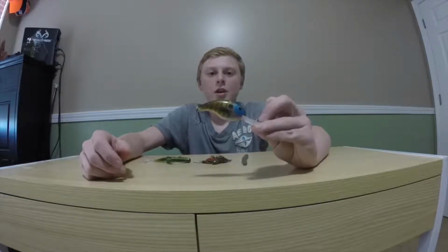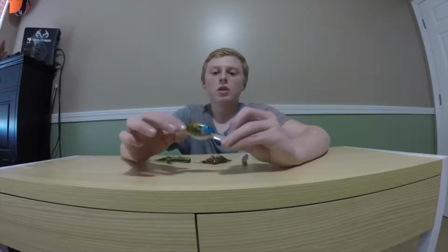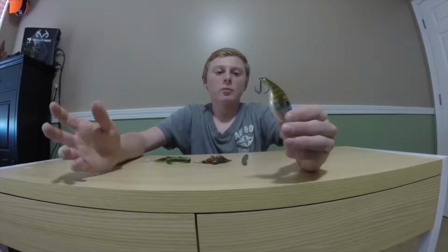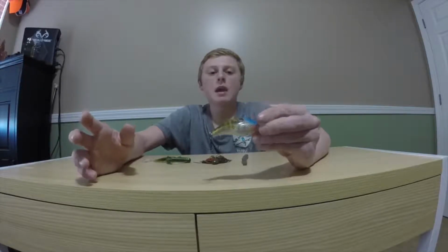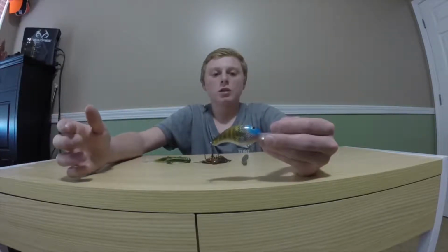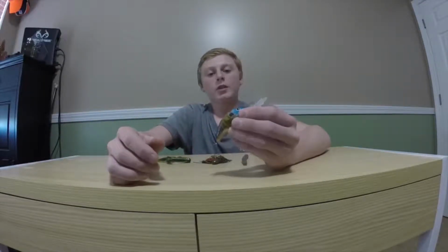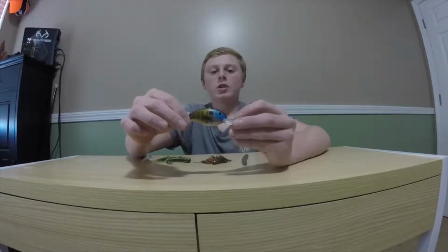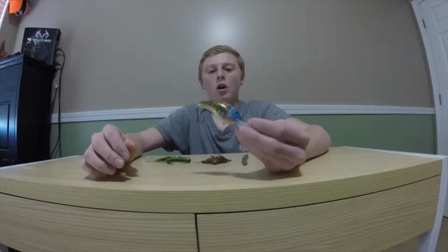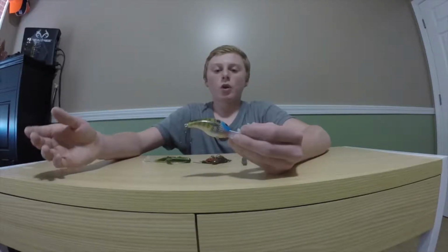I love this lure because it gets down to those fish, and it has the rattles, which makes those fish love it more. And it looks like a bluegill, one of their main food sources in the lakes I fish in northern Michigan. And all the bass that I fish are normally suspended in deeper water or around cover.